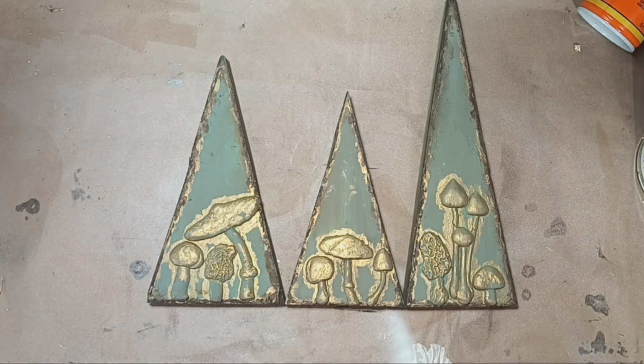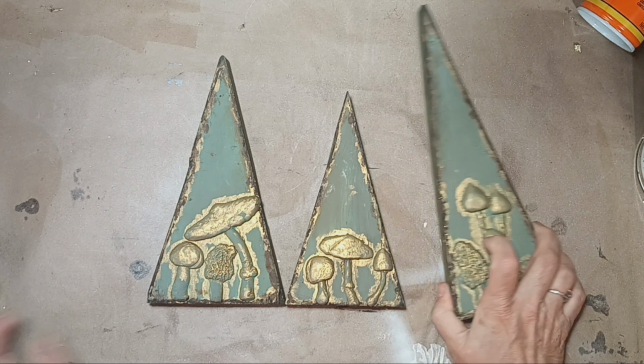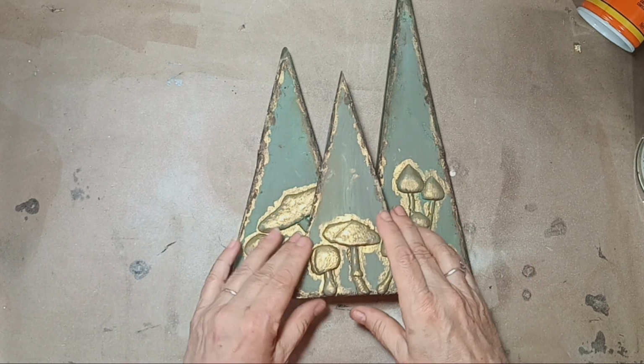I know what you're thinking, because I thought the same thing. This is so much better. When I look at the 2 pictures of the before and after, I think this one's better. But you guys, look closely. Look at that gold. I painted it like a 3-year-old. Oh my gosh, who are we kidding? A 3-year-old could do better.